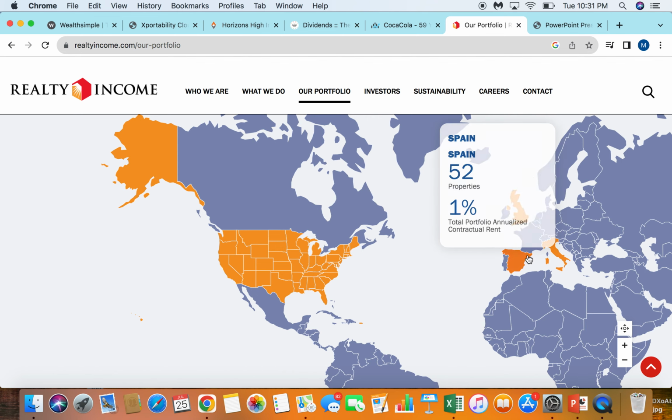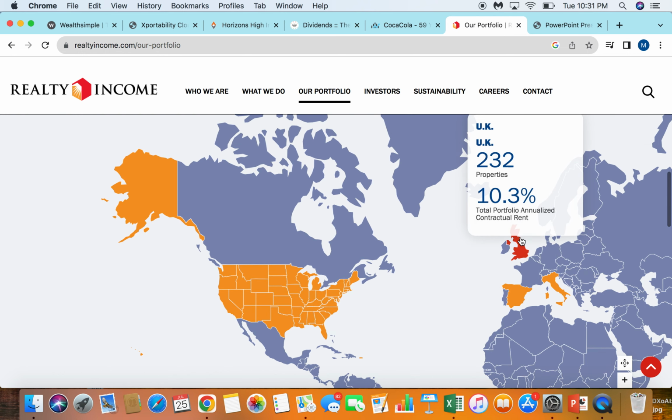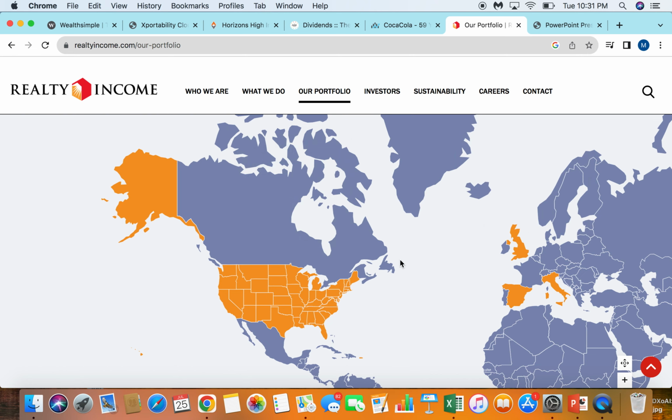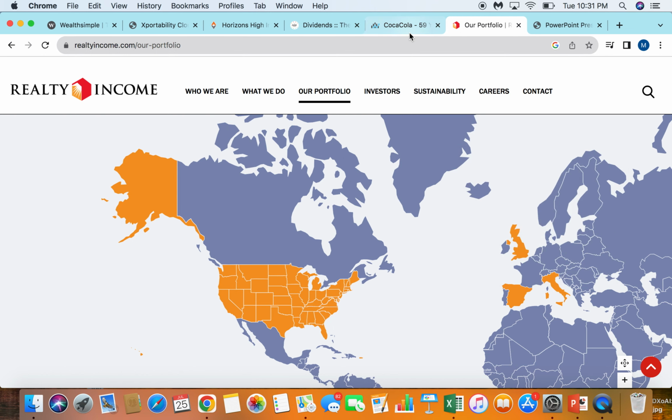They bought some properties in Italy. They own some properties in Spain. You can see they have about 7-8% of their business, 10% of their business in the UK. So I love the diversification that this provides my REIT holdings, my real estate holdings in my stock portfolio. And it hedges me a bit out of Canada and then also a tiny bit into Europe with about 12, 13% of the rent. And that may grow with time as well.